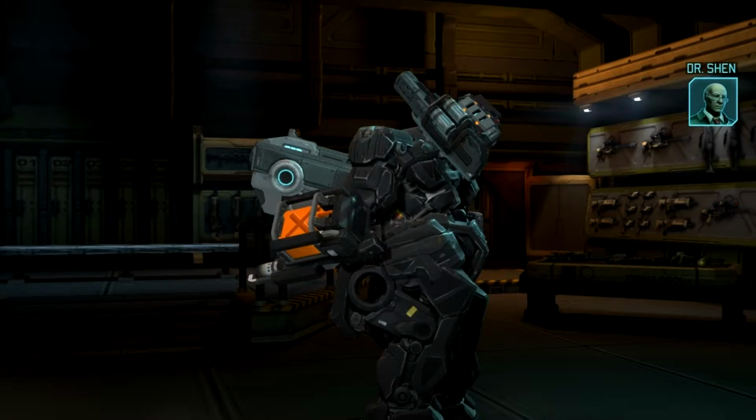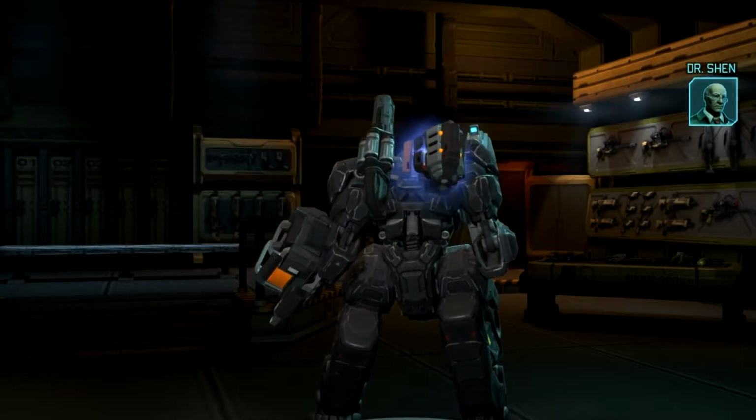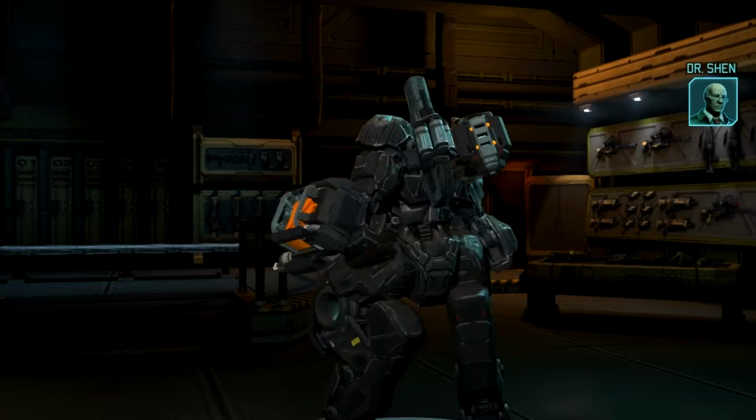The electric force module allows the mech team to disable nearby robotic enemies and electrocute organic bombs.